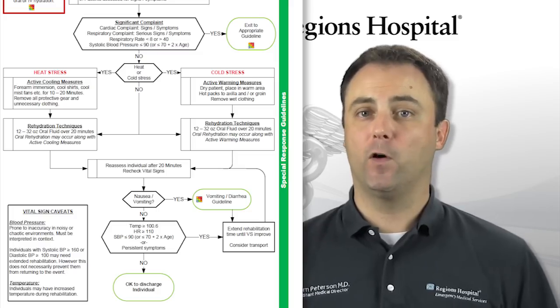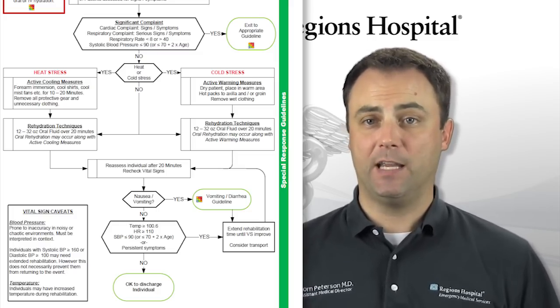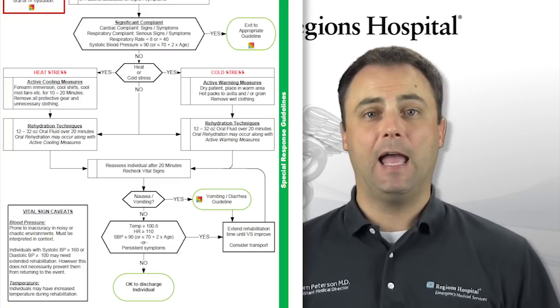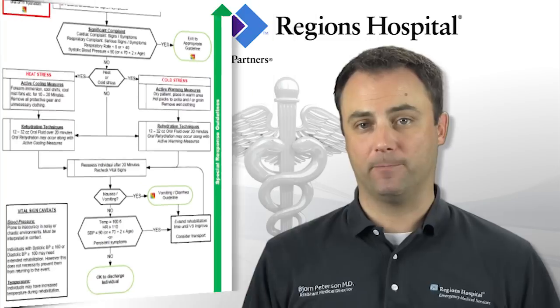This would then warrant a full evaluation and treatment according to the most appropriate guideline, documentation in a full patient care report, and contact with MRCC regardless of whether or not the encounter results in a transport.